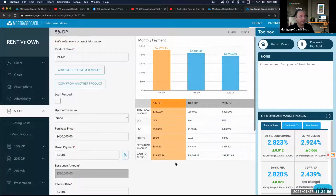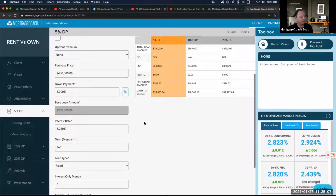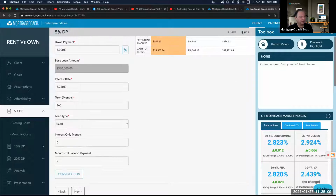This is where you go ahead and begin building the Mortgage Coach rent versus own presentation. So you can see here the purchase price came over. In that first example, I put 5% down, and I used a fee template for the interest rate that would be available for them.